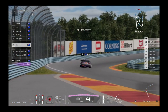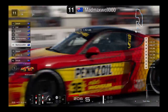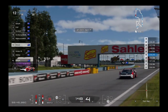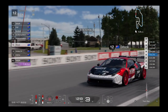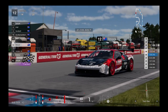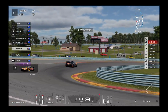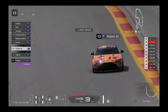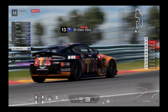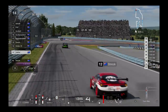So I've got Kim behind me now. Scotty Mac P3 in the Group 4s, Mad Maxwell P4, P5 D-Mock. He's slowing, trying to run the clock down, I think. Yeah, he's going to park it. Wait for the clock. Chance for Holden here. So the clock's run out. D-Mock picked up P12 on track. Old Fart 14. Holden will get 13.